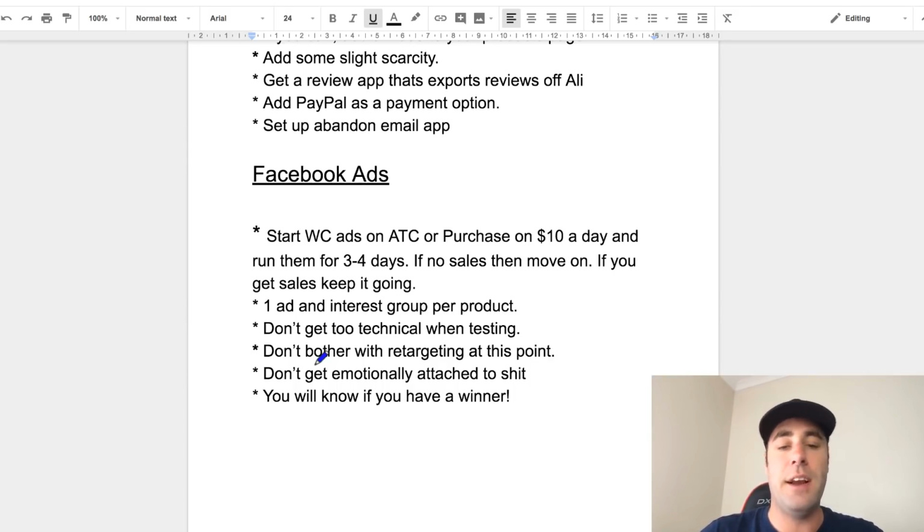Don't get too technical when testing. That kind of falls back into what I was talking about before. Keep it stupid simple. Now, something that goes against a lot of things that I say, but times are changing: don't bother with retargeting at this point, because you're not going to have a massive retargeting list anyway. If you set up retargeting while you're testing, your retarget ad might get your sale, which is good, but it gives you conflicting information, because when you're testing, you just want the cold traffic to convert. When you retarget, that becomes warm traffic, and you're like, okay, cool, I got a sale. And you might have just got lucky with that retargeting ad. So when you're testing, you want to make sure you're not doing any retargeting, because you want the product to convert by itself without any assistance. That's really all I have to say about that, because it's quite self-explanatory. You want it to sell without any assistance.